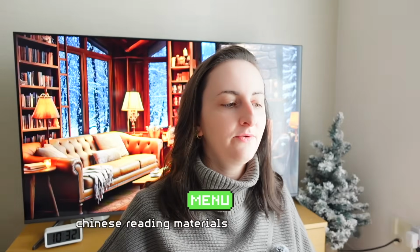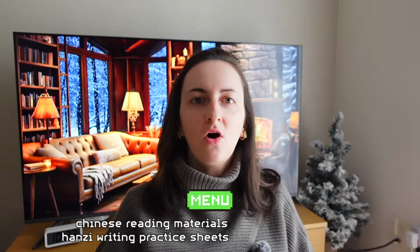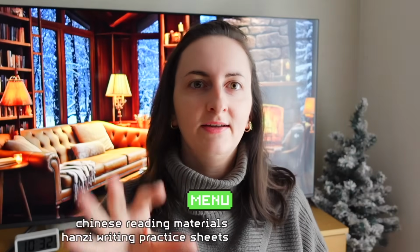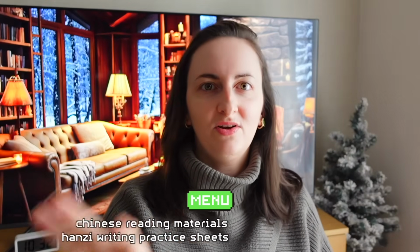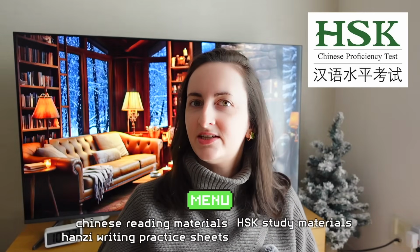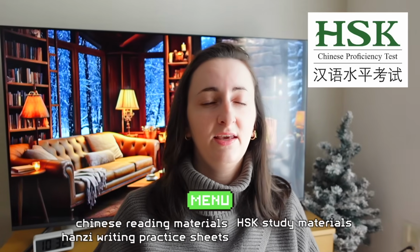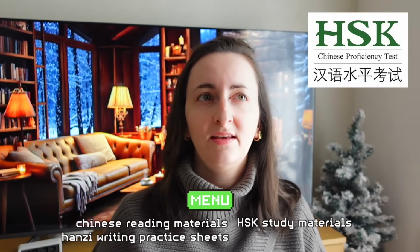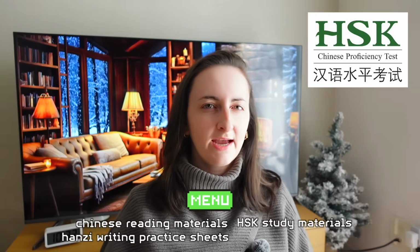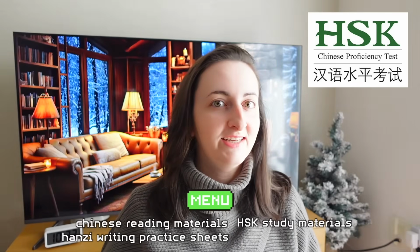Then the second category will be Hanzi calligraphy practice sheets because there's a lot of that on the AliExpress shop. So hopefully I'm gonna be able to find some interesting and cute looking practice sheets. The third category will be HSK study materials, and for that I honestly don't have anything specific in mind, just anything that will help me study Mandarin Chinese following the HSK exam structure will be good. So I'll see what I find. I have no idea what's on there.